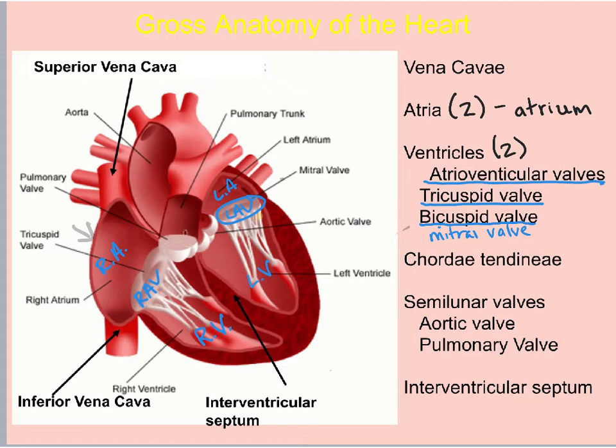One of the distinguishing features of these valves is that they have structures called chordae tendineae. These chordae tendineae literally translate into heartstrings. So these structures here, those are the chordae tendineae, and they're anchored to small muscles of the ventricles. These are called papillary muscles. Those papillary muscles contract when the ventricles contract. And when the papillary muscles contract, they pull on the chordae tendineae.